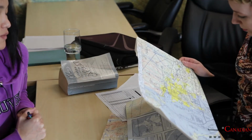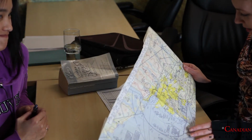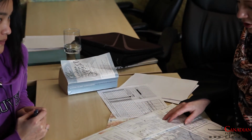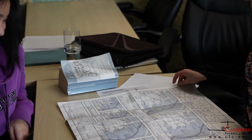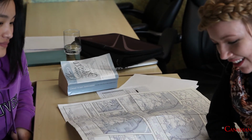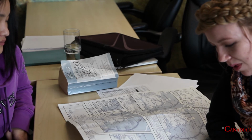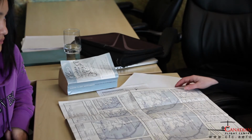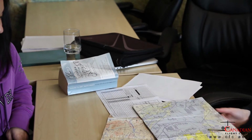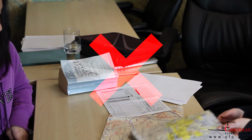What kind of airspace is Glen Valley? Training area, CYA. What is it? It's going to be an altitude specific for that airspace, which I can find in the AIM.